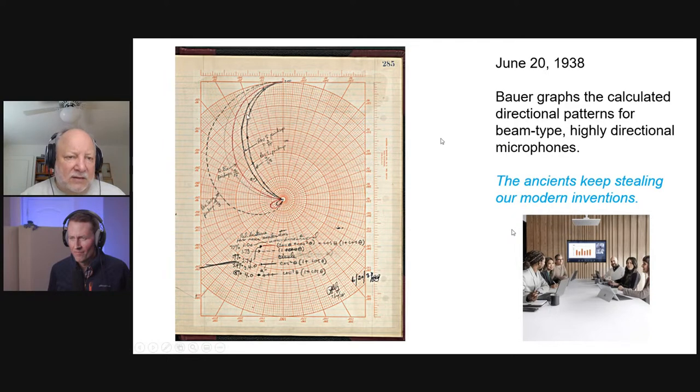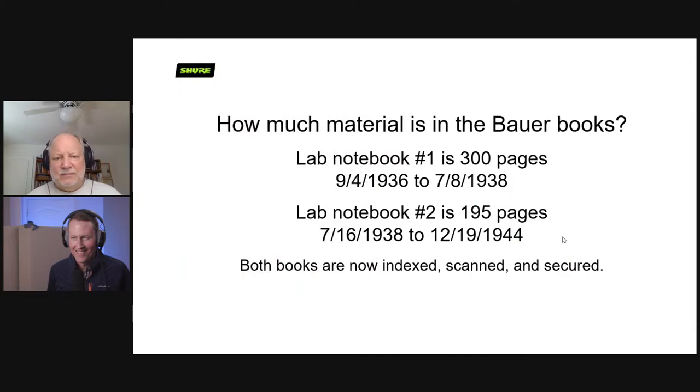Here is Ben, and he's only done half the patterns, but showing you how they can get tighter and tighter patterns by adding more and more elements. And I like to say this, the ancients keep stealing our modern inventions. We were so proud of this. This is really a cool product. And when I discovered this in 2016, I went to the engineering lab, and I hid the dates. I said, hey, guys, what is this? I said, oh, that's the array microphone. And I showed them the 1938 date, and their mouths dropped open. So Bauer was way ahead of his time.